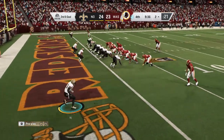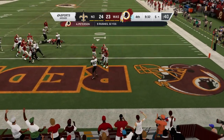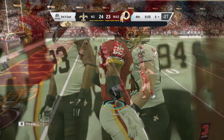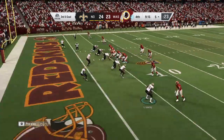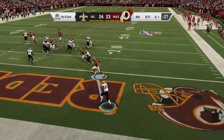Good yardage on 1st down. Now can they punch it in on 2nd and goal? They'll run for it with Peterson, and he is met in his tracks behind the line of scrimmage. That'll set him back with a loss of 3 on the play. And that'll make it 3rd and goal.